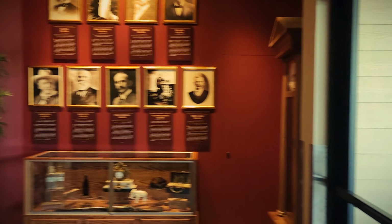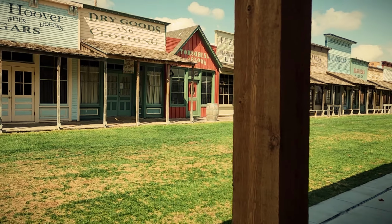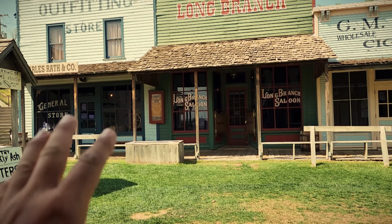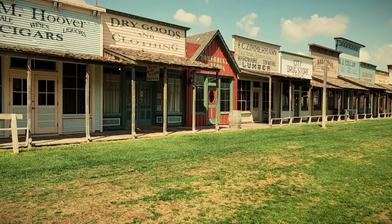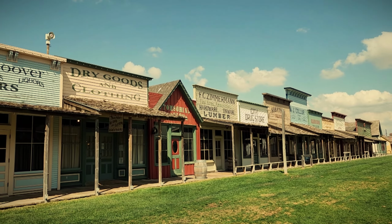Cool stuff. But outside is something even better. Let's go check this out. This is where they hold a lot of the can-can shows and gunfights out here. But this is also part of the museum. You can go in and go through a lot of this, and it has all kinds of displays on the inside. But I really like how this is displayed out here, the storefronts.